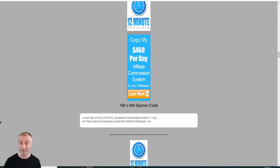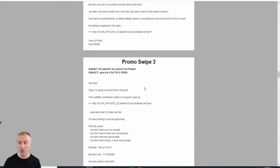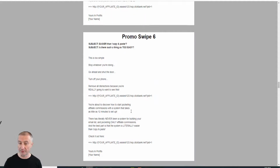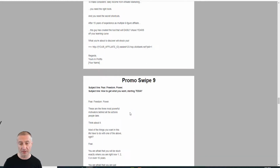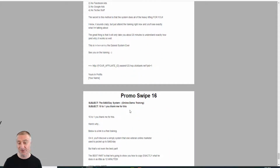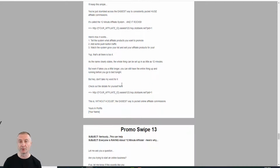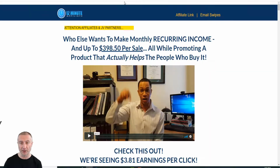So we have banners, for example, but look at this. This is the most interesting thing. They have email swipes ready for you, so you don't have to take the time to write email swipes. They actually have 16 swipes there. All right, pretty interesting. So there you have a great start. You can focus on promoting only this offer alone.